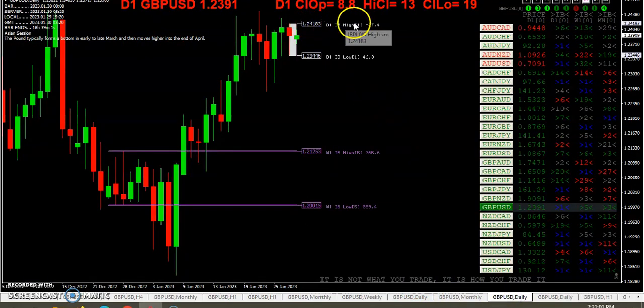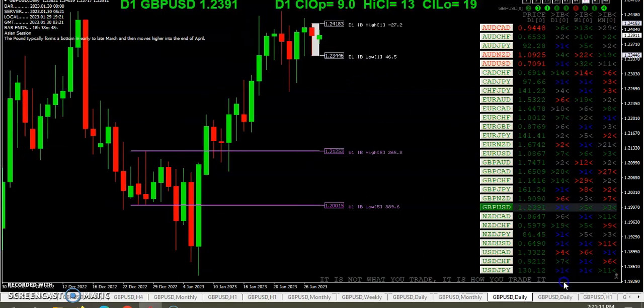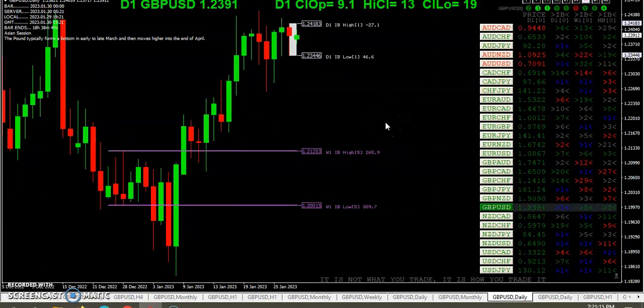And as I mentioned, Friday was an inside bar. So we've got a break at 24.18 to the high and 23.44 to the low, and that 44 is in the launch pad. And as you can see, lots of inside bar action. In fact, there's an inside bar, and then 1, 2, 3 trading days ago there was another inside bar. So you can see here there's another one, another one, another one. A lot of inside bar action.